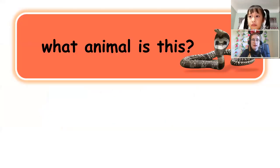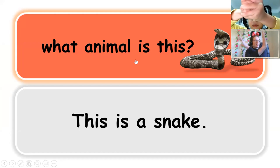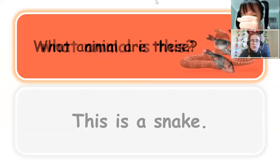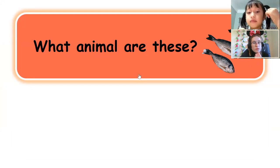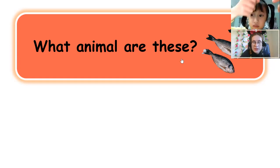Let's play. What animal is this? This is a snake. Good job. I don't like it. Okay, do you like snakes? No. No, me too. Good work. What animal are these? What is this? Please look at the picture and tell me what animal this is.